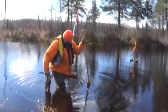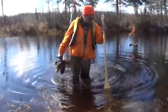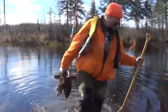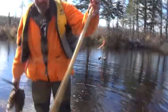Chicken. No. I had enough scary water experiences yesterday. Yeah, but this is outside the boat. Yeah, 2 nice rats. 2 more muskrats.